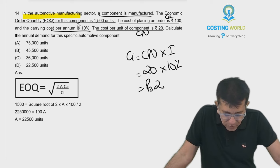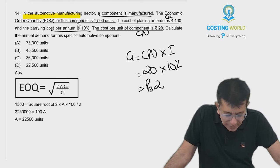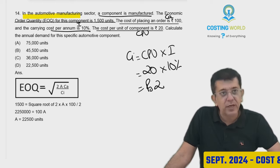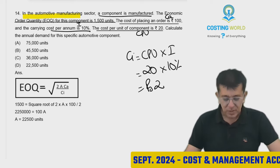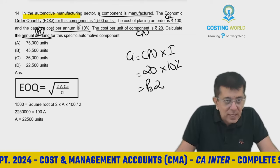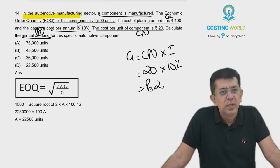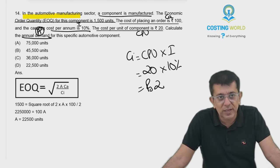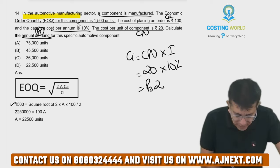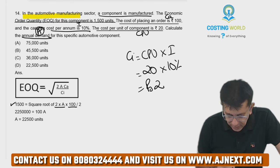Calculate the annual demand for this specific automotive component. A 75,000, B 45,500, C 36,000, and D 22,500 units. Now you have to calculate annual demand. Annual demand means A over here. So, in this case, EOQ is nothing but square root of 2ACA upon CI. That is your formula of EOQ. EOQ is given as 1500. So, 1500 is square root of 2 into A into CA, which is 100.